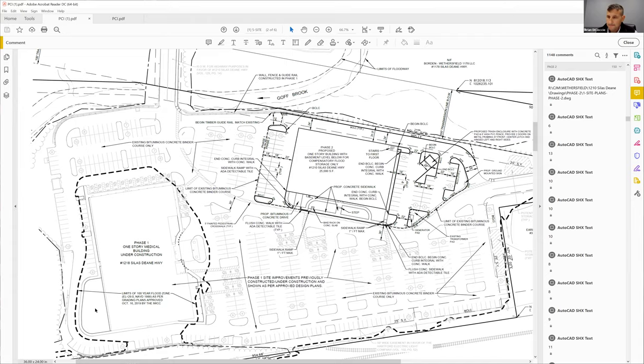Well, do we say 175 spaces? I don't think they would, but whatever it might be. What then? Now, I don't know. That's kind of where I am.